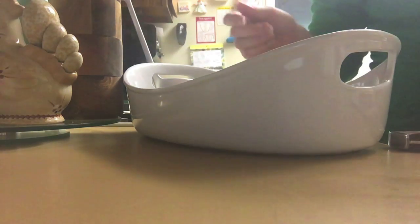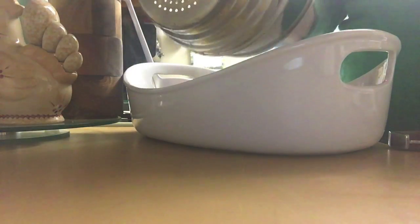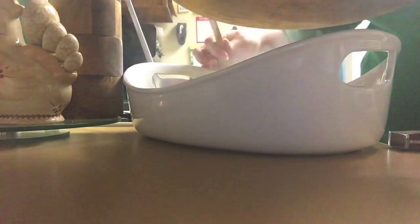It wants me to stir the pasta and olives into the sauce and then put it in the pan, but I'm just gonna drop my noodles into the dish and then add my sauce. I don't understand why it asked me to do that. I just don't understand.